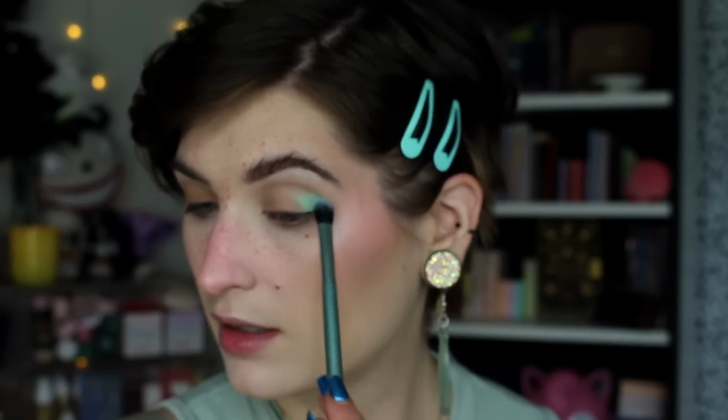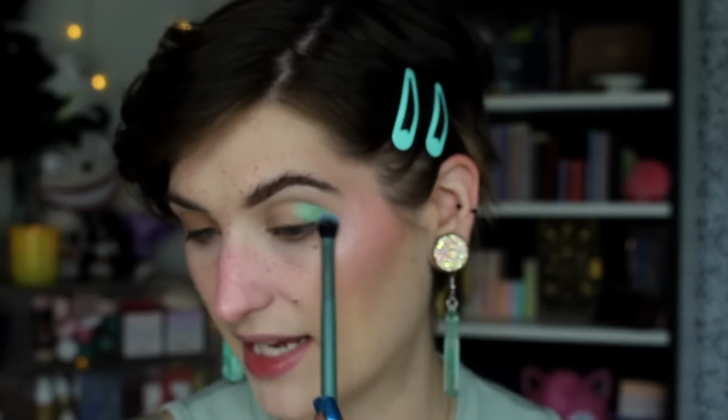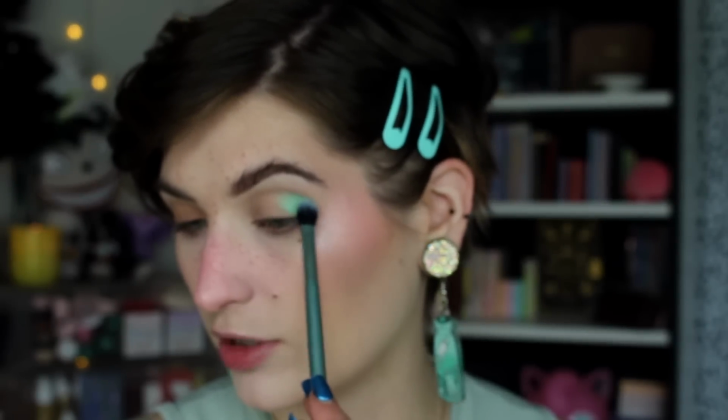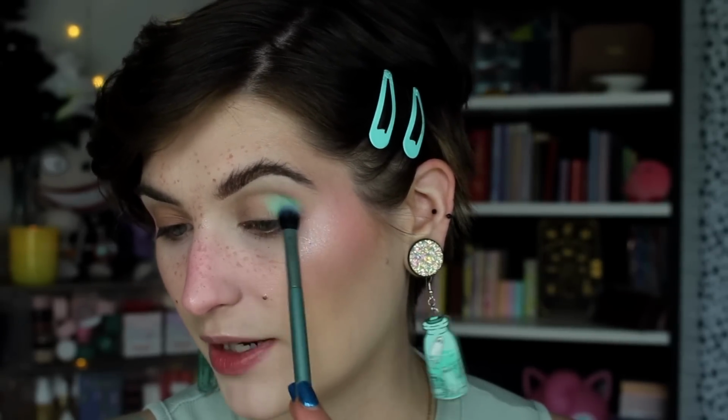Ooh, look how beautiful that color is. I love it. And I don't want this look to be crazy blown out. I really don't like my pastel looks to be super blown out unless I have dark shades to play with it, which I do not in this palette. It's more of just a pastel palette. There isn't depth in it. So I'm gonna keep it a little bit tighter to my eye.